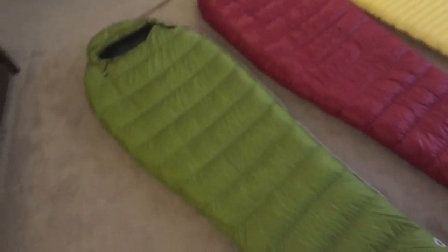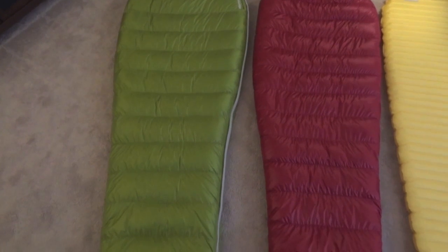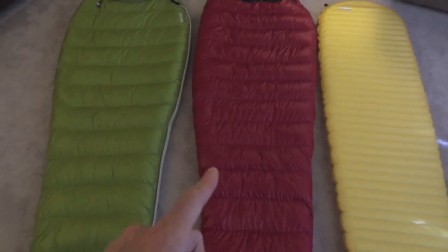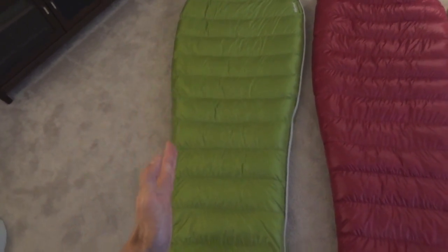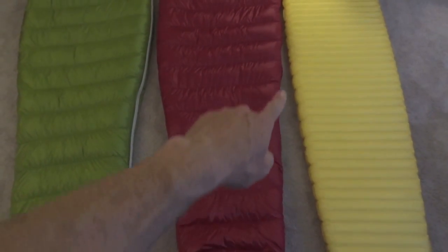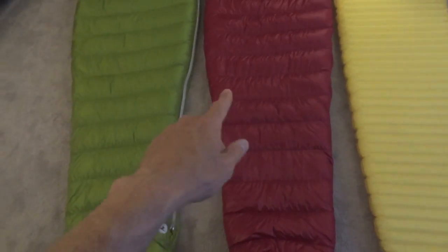So what I want to show you first is the two bags side by side, because dimensionally, online the manufacturers are going to give you the different specs. The Summerlite is known to be a narrow cut bag, and you can kind of see that next to the Hydrogen. It's a mummy bag, but you see how it's more straight going down here, whereas there's a really pronounced cut on those two sides, and the Summerlite tapers in.